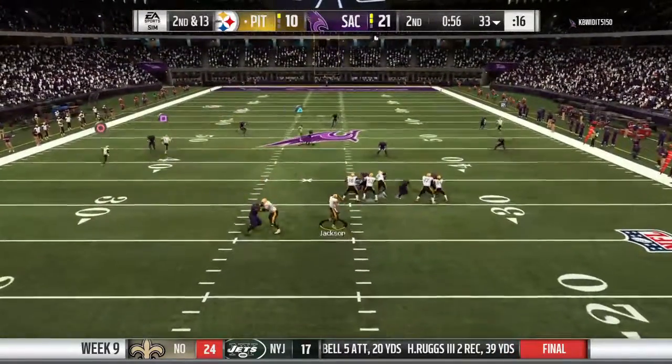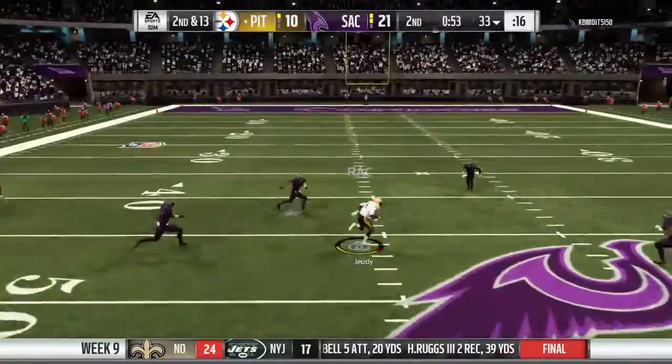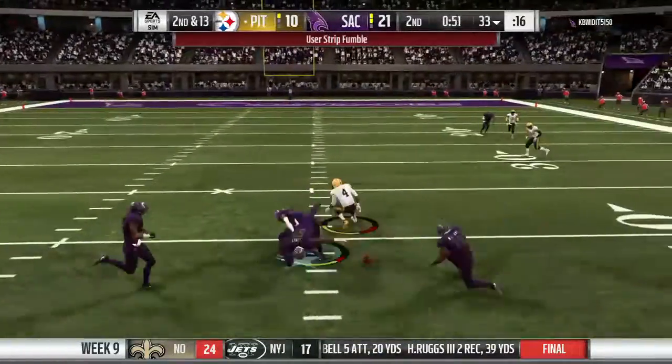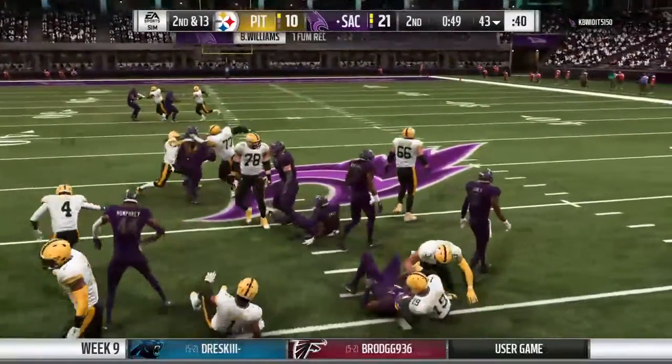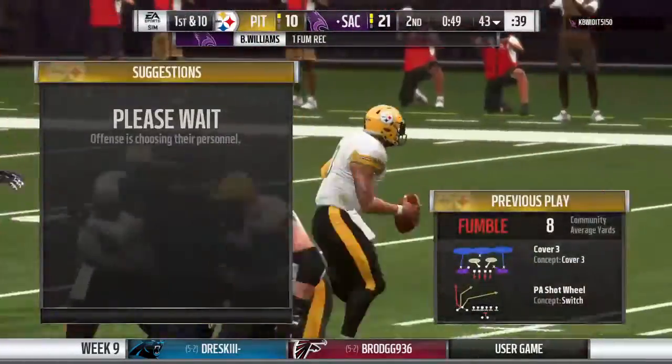Jackson looking to throw on second down. Being chased out left. Wide open receiver, complete. And it's a fumble. And does the defense have it? They do, says the referee. We're going the other way.